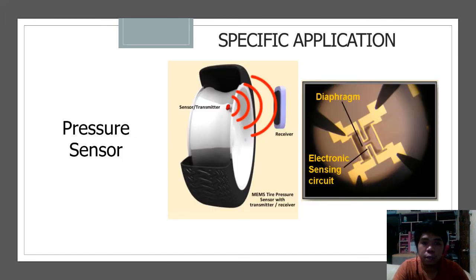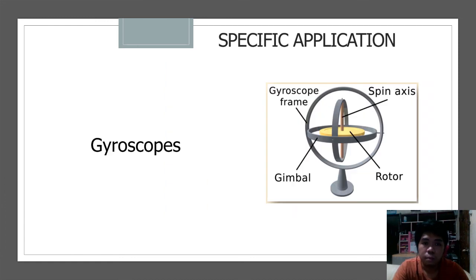Another application is a pressure sensor, which uses a flexible diaphragm as a sensing device. This can be used in the automotive industry, wherein it is attached to one of the car's tires, which senses the tire's pressure and transmits data back to the consumer. MEMS can also be implemented in gyroscopes, which use a vibrating structure rather than the traditional rotating disc to determine orientation.